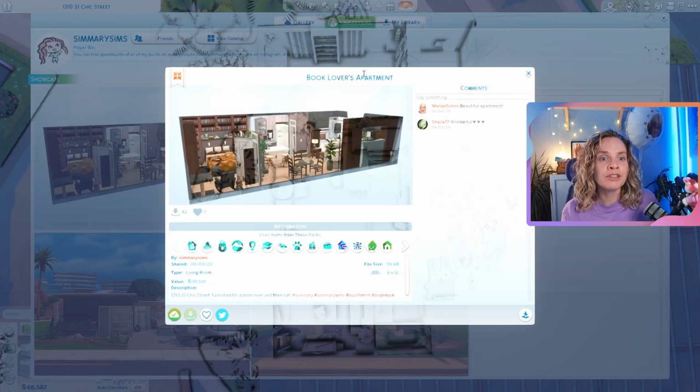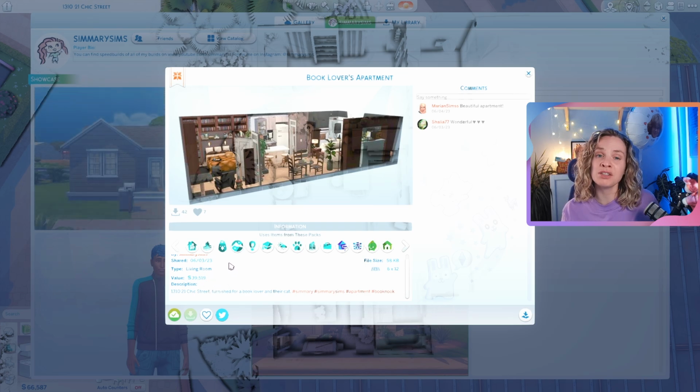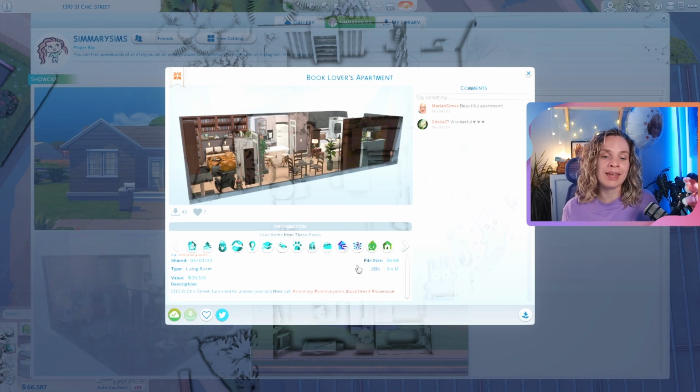So this book lover's apartment is up on the gallery as a room because that is how it works with apartments. It comes in at just under 40,000 simoleons, so it's not that bad. I mean, it's not a starter apartment, but it's not that bad, I feel like. And I built it in 131021 Chic Street, so if you want to place it in your game, then that is where it goes.